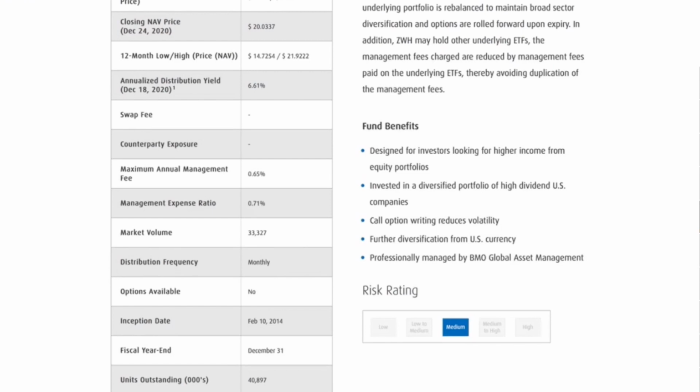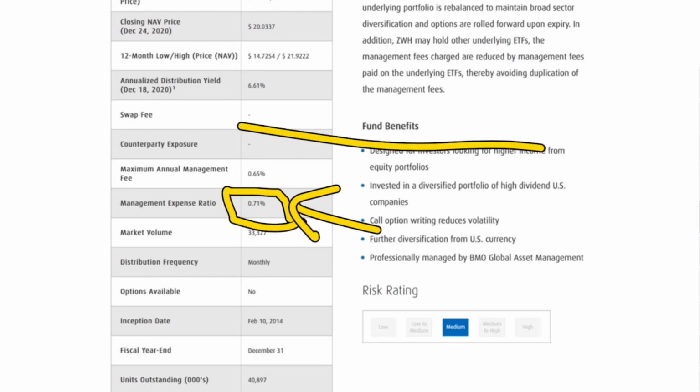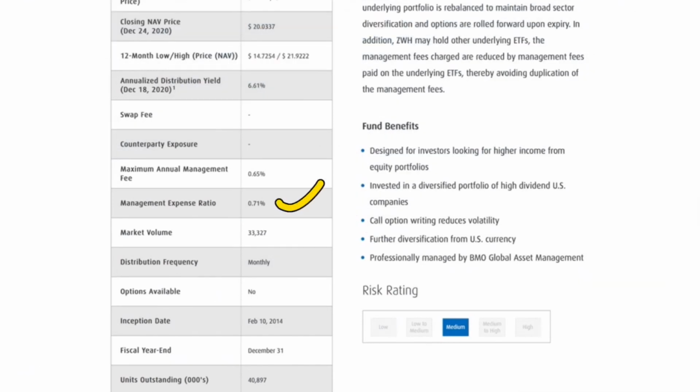Next is the management fee. So the management expense ratio is 0.7%. How I like to look at that is, of course, the underlying asset has to go up at a minimum 0.7% every year for it to basically neutral out the management expense ratio. But how I personally look at it is it essentially takes away from my yield. That's how I personally like to look at it.